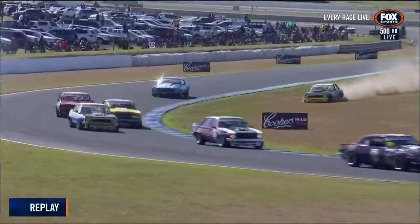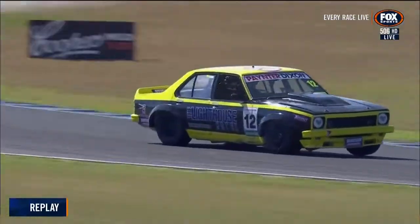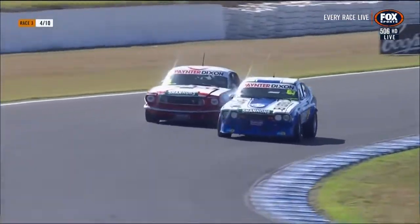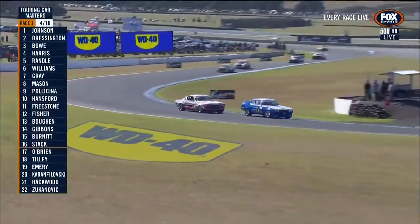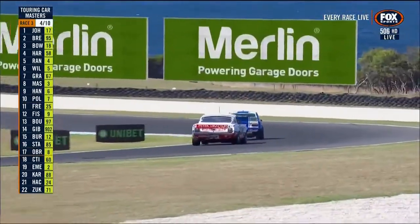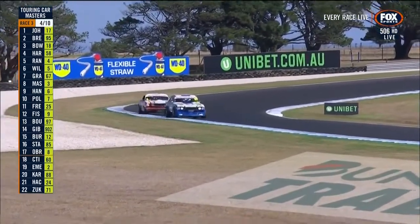And here's another one happening for Burnett across the top and almost getting the big HQ Monaro on the way down at Southern Loop. And it continues on here with Gray and Cameron Mason. These guys battling for 7th and 8th position. So we're on lap 4 of 10, the final race, round number 2 of the Painted Dixon Touring Car Masters here at Phillip Island today.